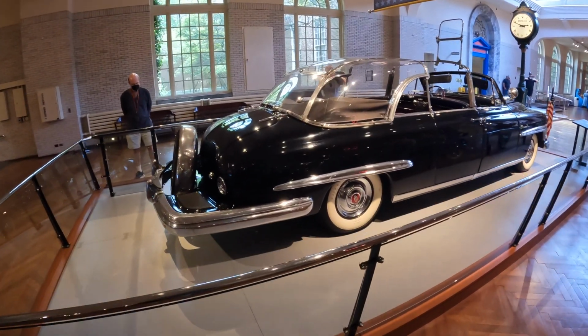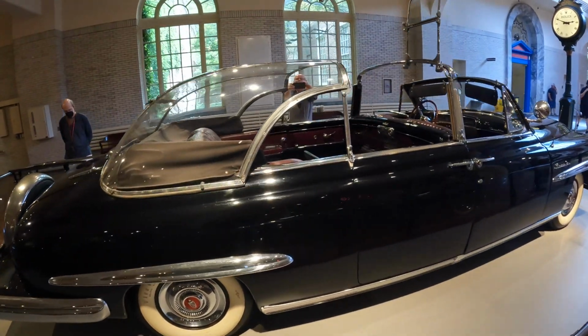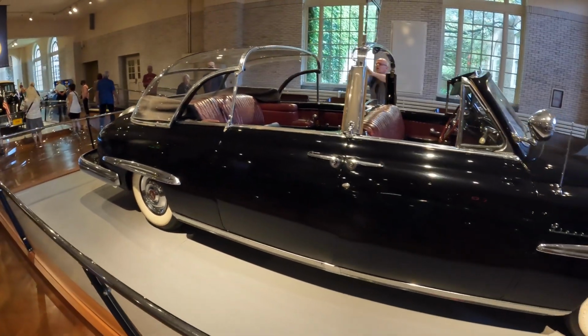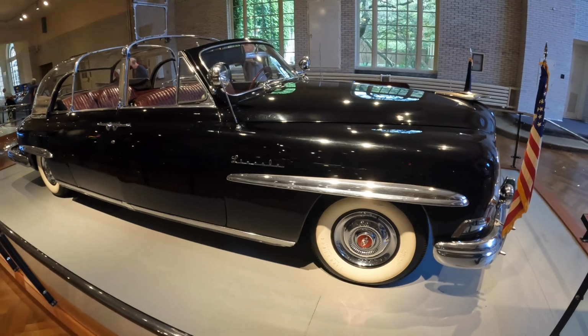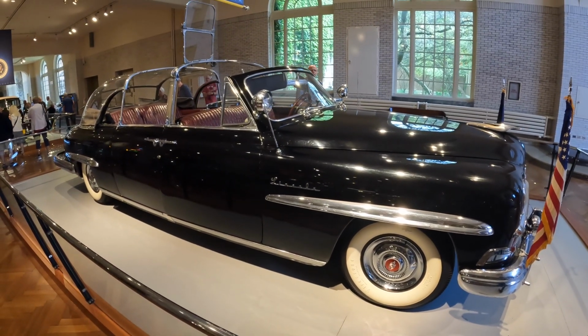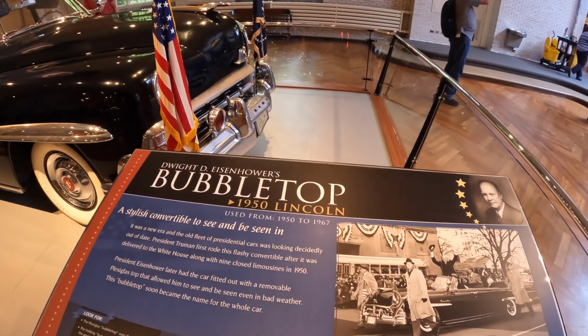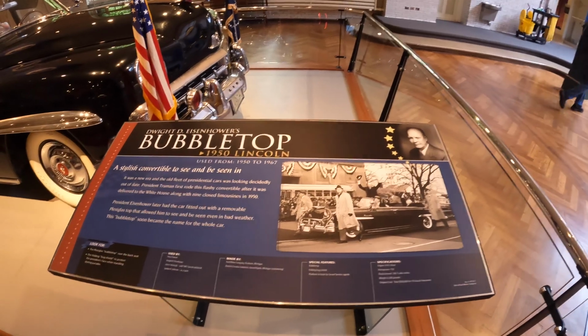Next up is President Dwight D. Eisenhower's 1950 bubble top Lincoln. The top is only part way up here. This is Dwight D. Eisenhower's bubble top 1950 Lincoln, used from 1950 to 1967.